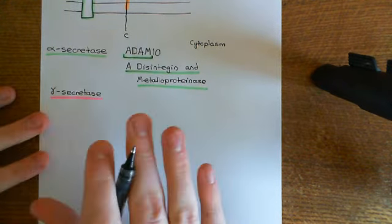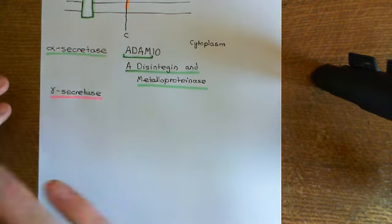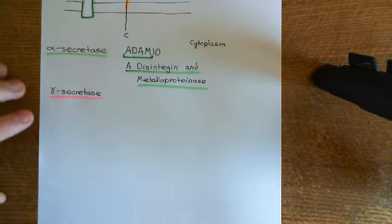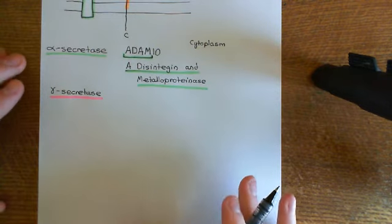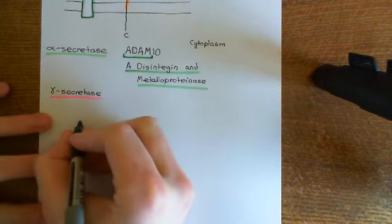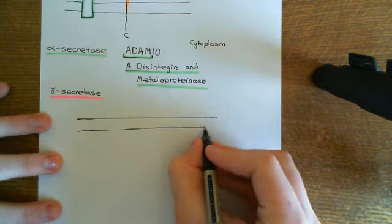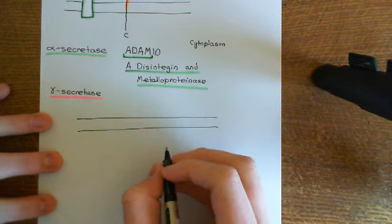Because they do become important. If you read the literature on Alzheimer's disease, you will hear all the time about mutations in presenilins. And if you don't know the components of gamma secretase, you won't understand what a presenilin is. So we're going to discuss the components of gamma secretase. There are 4 components, and they're all integral membrane proteins.